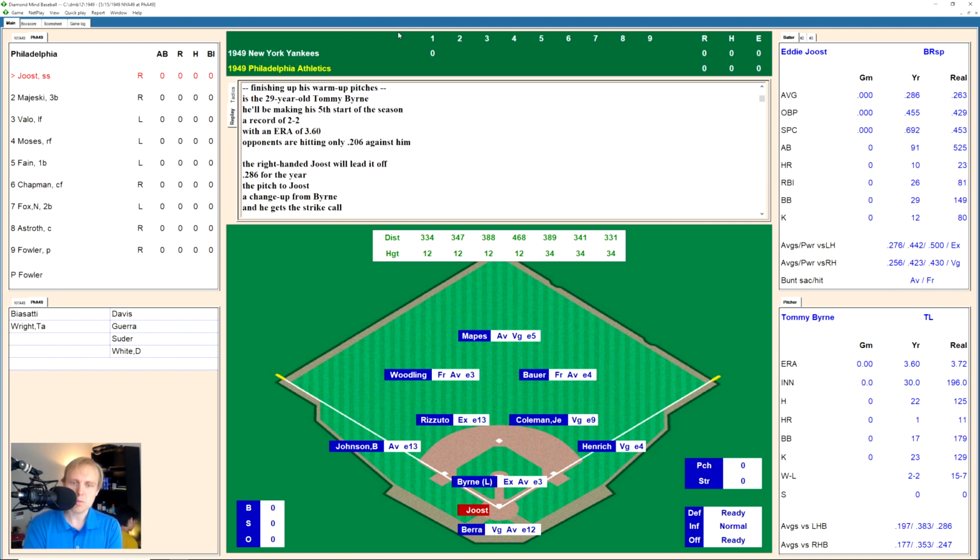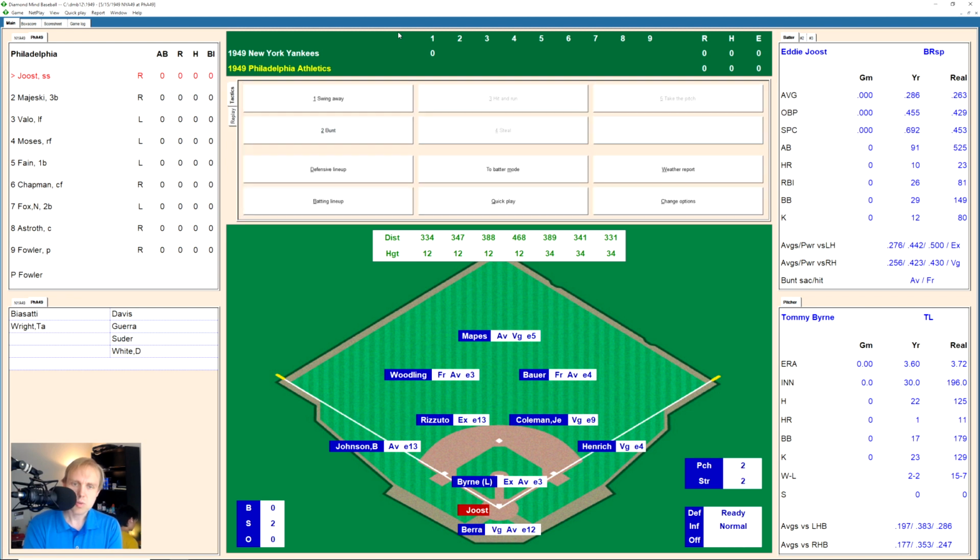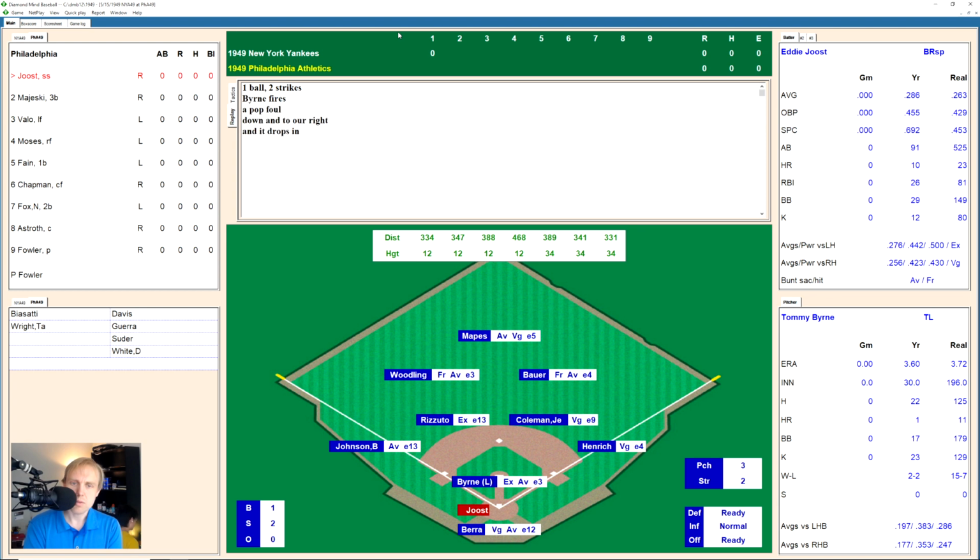Tommy Byrne now here pitching for the Yankees against Eddie Joost, and Joost takes a high strike. Swinging and missing the second one is 0-2 now on Eddie. There's ball 1 into him, 1-2 the count. There's a little pop foul. It's just out of play, still 1-2. He hits one deep to center field, and it's Cliff Mapes running back there, grabbing that one for the first out.